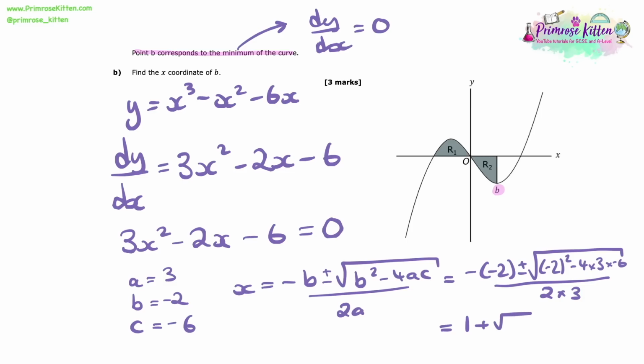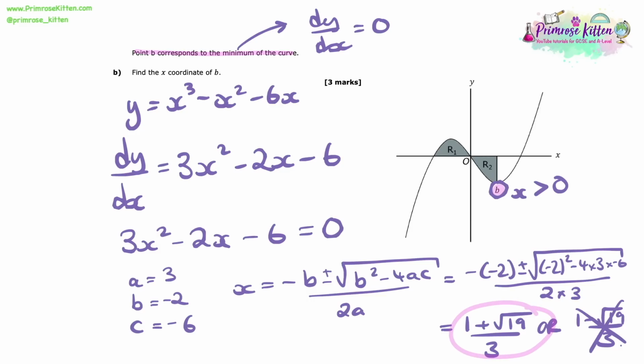So putting that into the calculator, I get 1 plus root 19 over 3. Or I also get 1 minus root 19 over 3. Now it can't be both, can it? What we should do here is look at the diagram in this case, and we can see that the x-coordinate of B is clearly a positive value. Therefore, we can eliminate the negative value of 1 minus root 19 over 3, leaving us with an x-coordinate of 1 plus root 19 over 3.